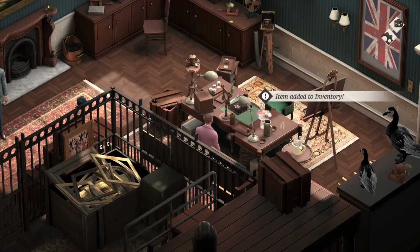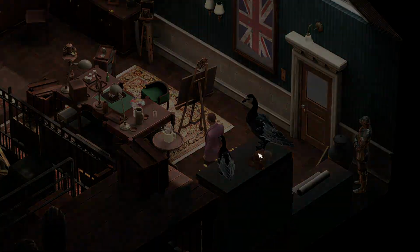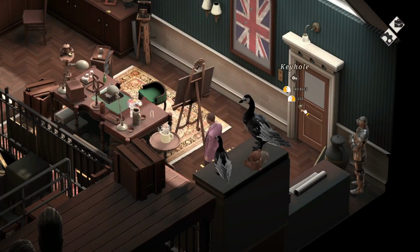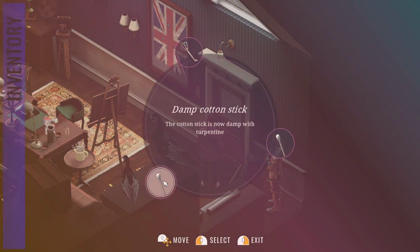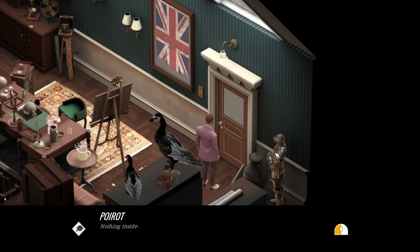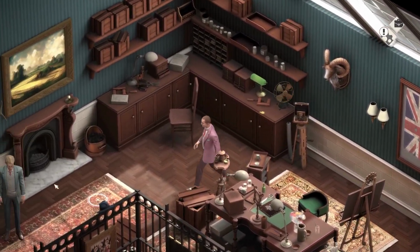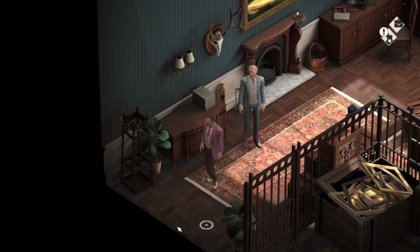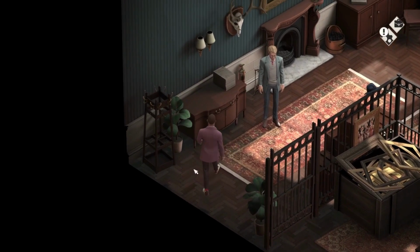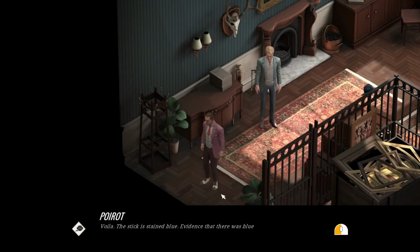Let's get another swab, a clean one this time. And now we can use the damp swab in the keyhole, I think. Damp swab. Nothing inside. Okay, what about the other one? Okay, we are moving further ahead. Here's the keyhole. Let's use the damp cotton stick. Voila! The stick is stained blue, evidence that there was blue paint on the key.